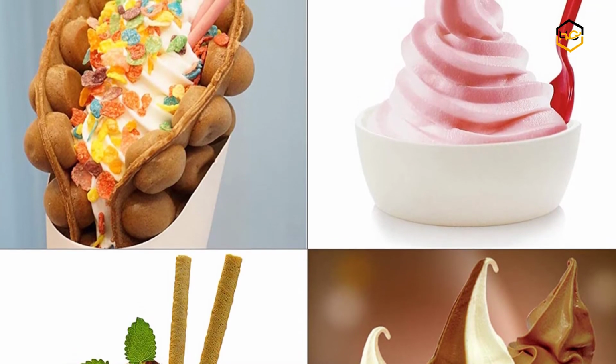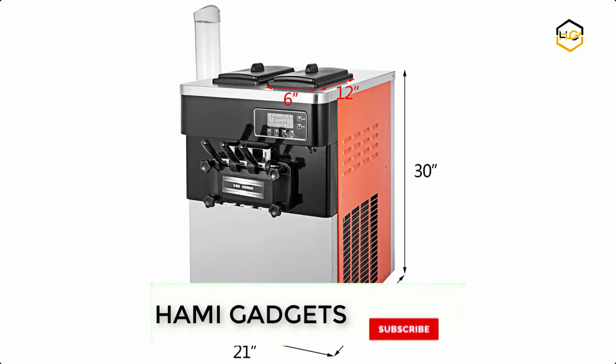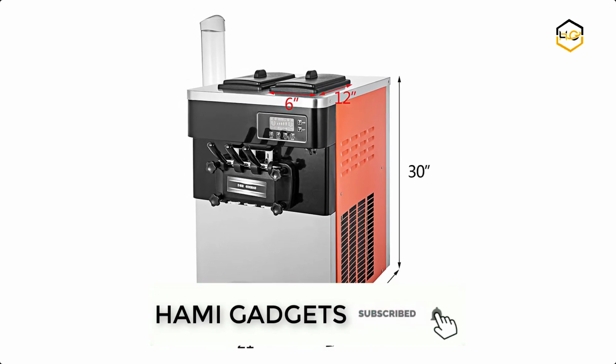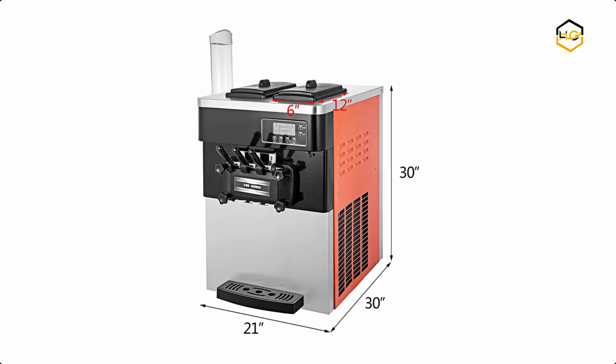Time, temperature, hardness and quantity of ice cream can be displayed on the screen for direct observation. You can freely modulate according to different tastes. Besides, the one-click cleaning enables quick and automatic machine cleaning.